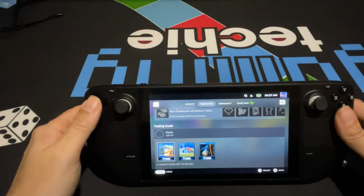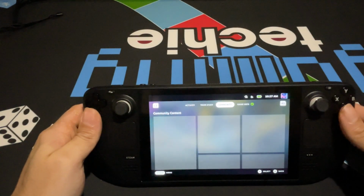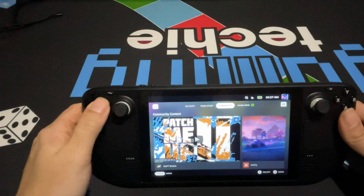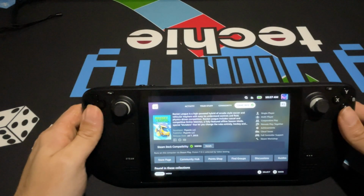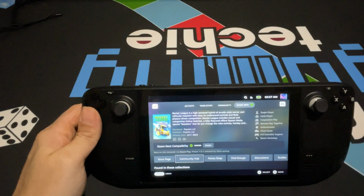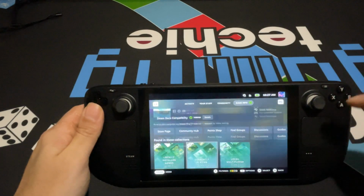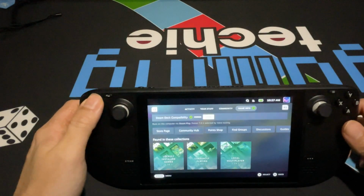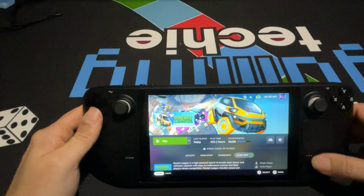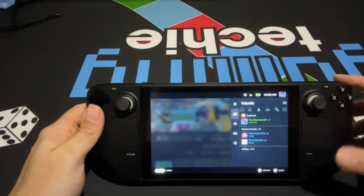You can trade cards like we all know about Steam Deck. You can go ahead and click on the community tab and see all the community content. You can even download mod support on this thing. You can see all this stuff. You can even go to the community hub and kind of have a forum discussion on exactly the game that you're looking at. It tells you exactly what every game has, like remote play and stuff like that, which is awesome. Of course, you have your friends list over here that you can just come over and look at.